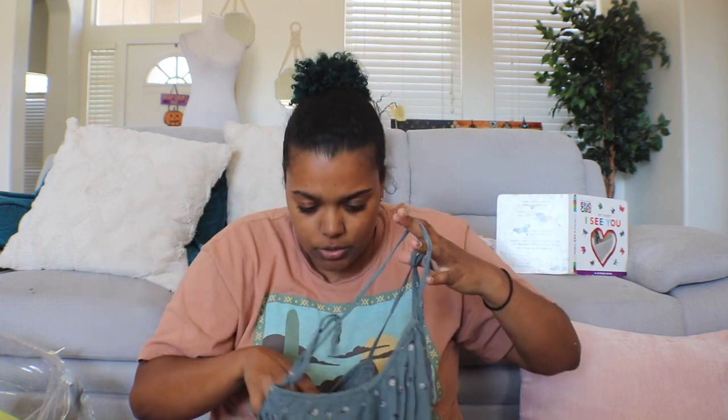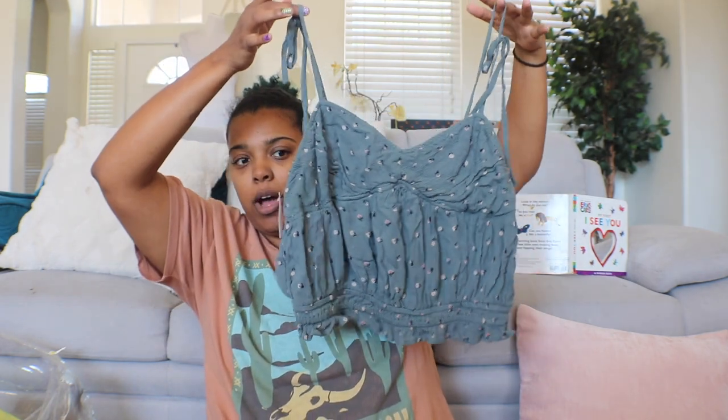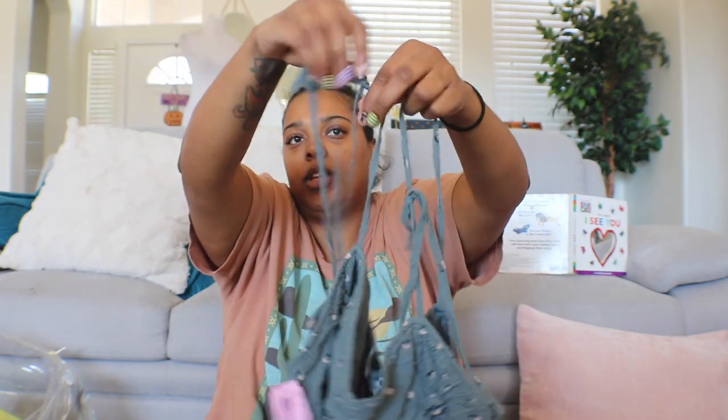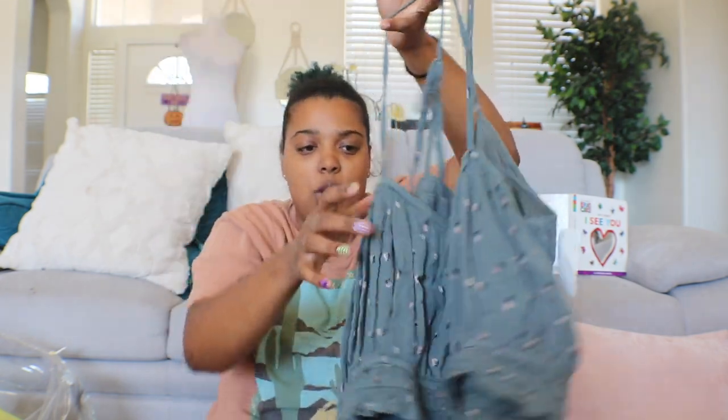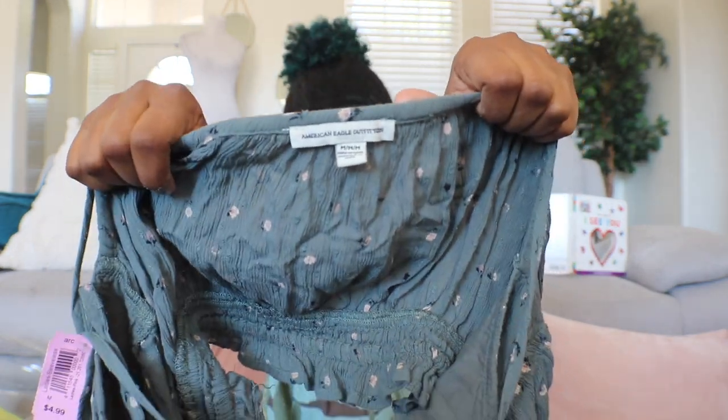All right, this is American Eagle Outfitters. Is this new? Oh, I thought there was a tag on there. So this is a cute little cropped floral top with the adjustable straps. You can redo them, tie them however you want. And this is a size medium, and this is the tag, American Eagle Outfitters.